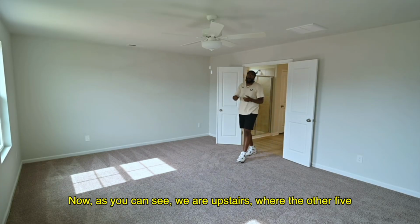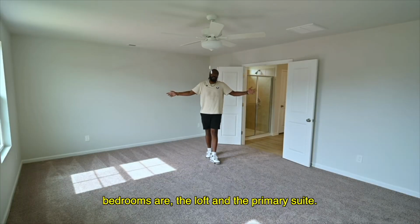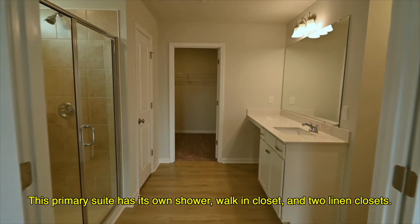Now, as you can see, we are upstairs where the other 5 bedrooms are, the loft and the primary suite. This primary suite has its own shower, walk-in closet, and 2 linen closets.